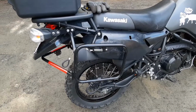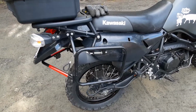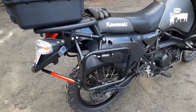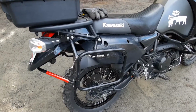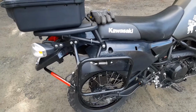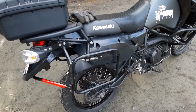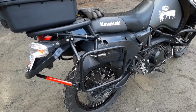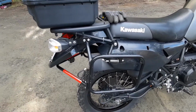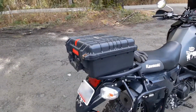Next up, I have Tusk pannier racks. I think about half this bike is Tusk at this point. And with those, I bought the medium Tusk aluminum panniers. I mainly use them more on-road touring or commuting. I don't like to take them off-road. You just have that higher possibility of crushing your leg and getting pinned between them.